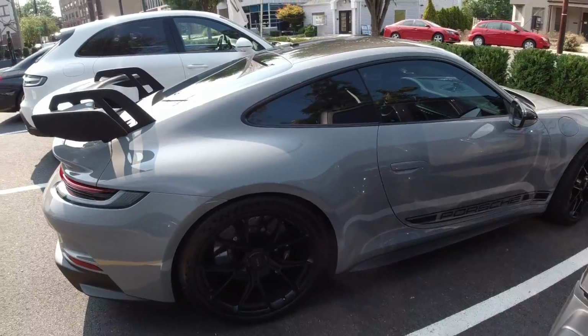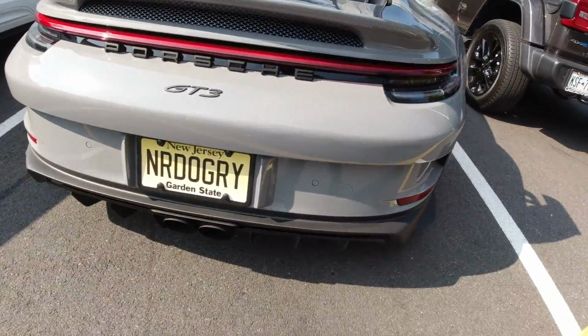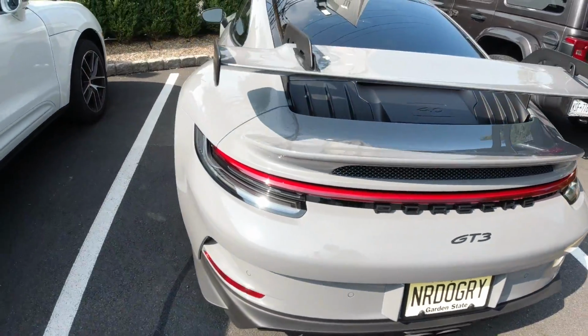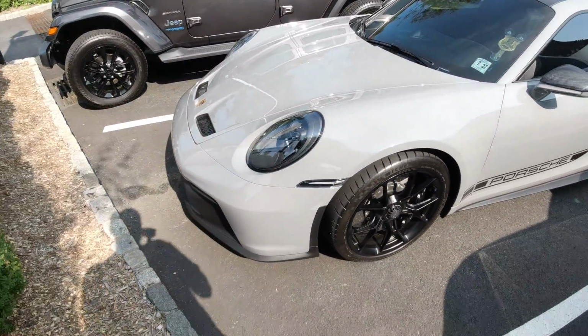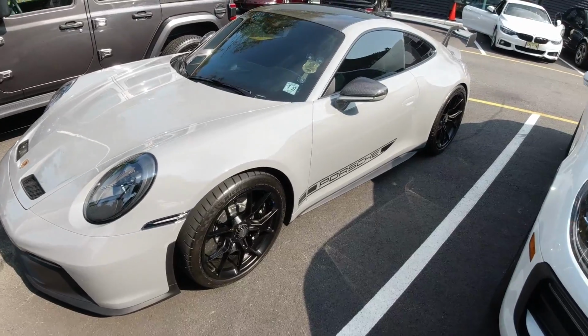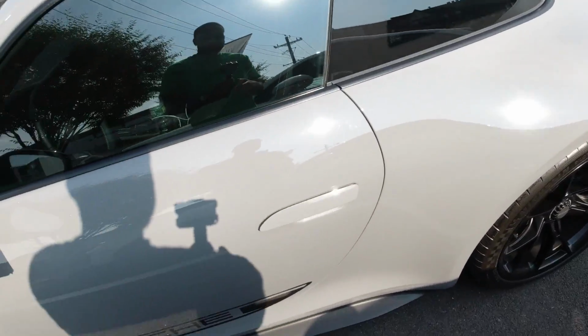Nardo Gray PTS. If you see the plate, Nardo Gray. Don't worry, guys. Soon, I'm gonna be in one of these. I'm working towards it. Ooh.